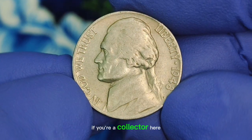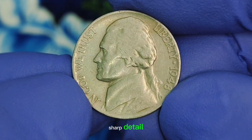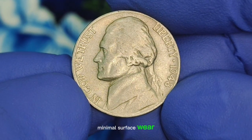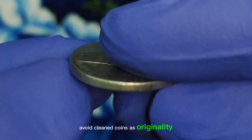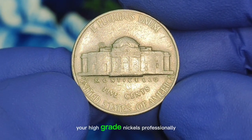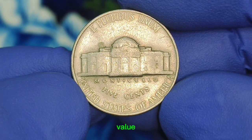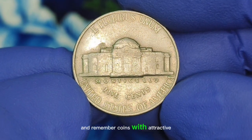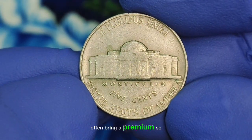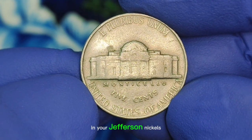If you're a collector, here are some golden tips. Always look for coins with sharp detail, full steps on Monticello, and minimal surface wear. Avoid cleaned coins, as originality is highly prized. It's also wise to get your high-grade nickels professionally graded to authenticate and preserve their value. And remember, coins with attractive toning or unique color shifts often bring a premium. So don't underestimate the power of natural beauty in your Jefferson nickels.